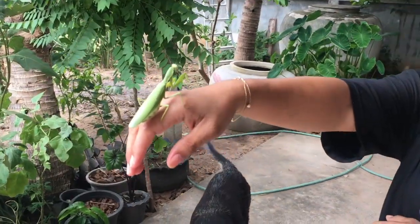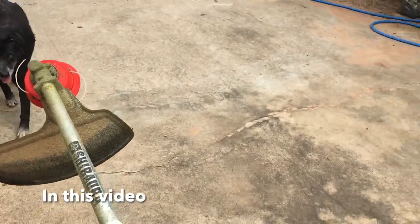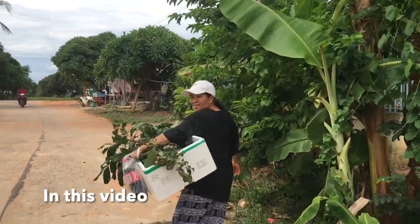So we have this grasshopper. We are going now. I will be cutting some grass.